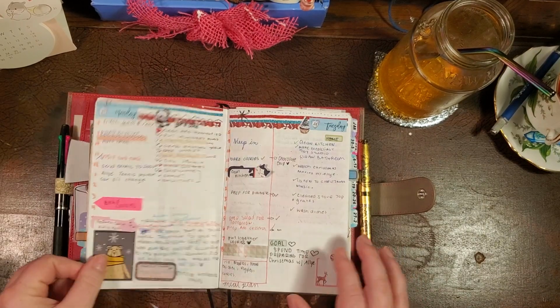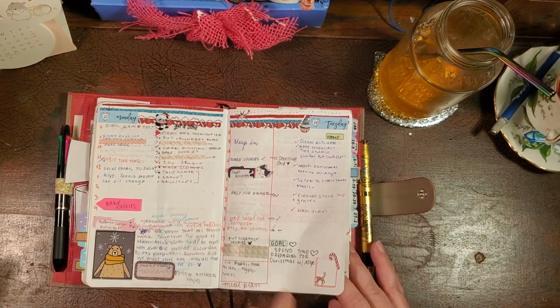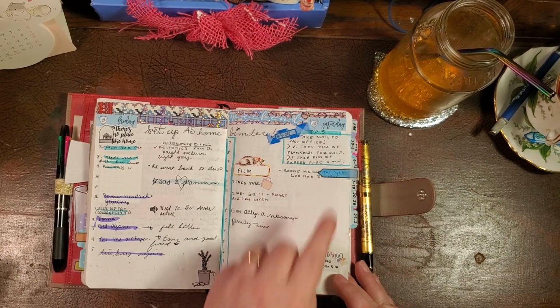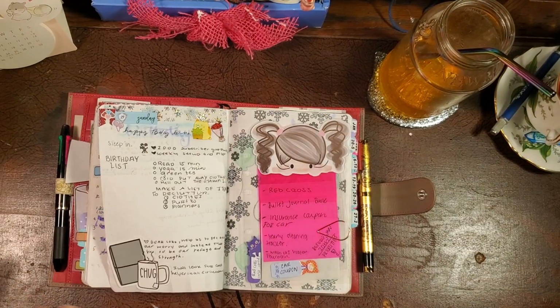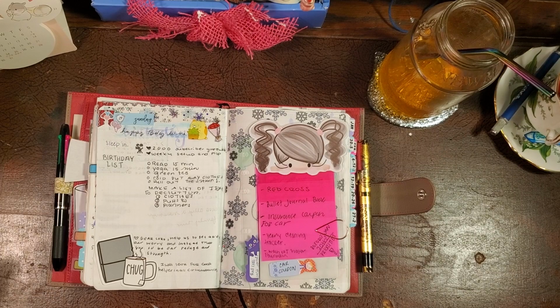And then my days. I do journal sometimes. A lot of it's just lists and time specific. See, just sloppy. Another note. This tab tells me when I need to have something done by. And this is today. Today is my birthday.